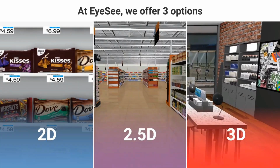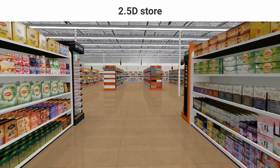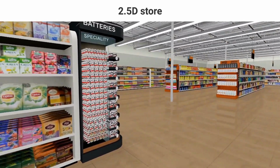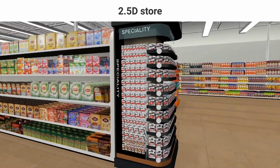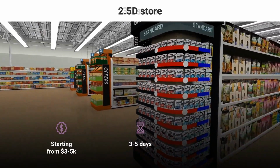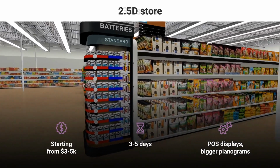So in 2.5D studies, they have fully interactive two-dimensional shelves, and additionally, navigation through the store. So the respondents can navigate the store by using arrows. And here the product images are not fully 3D, but we use 2D models in perspective to create a sense of depth. The turnaround is still quite fast, 3 to 5 days, and these stores are usually used for testing POS displays and bigger planograms. And their price ranges from $3,000 to $10,000.